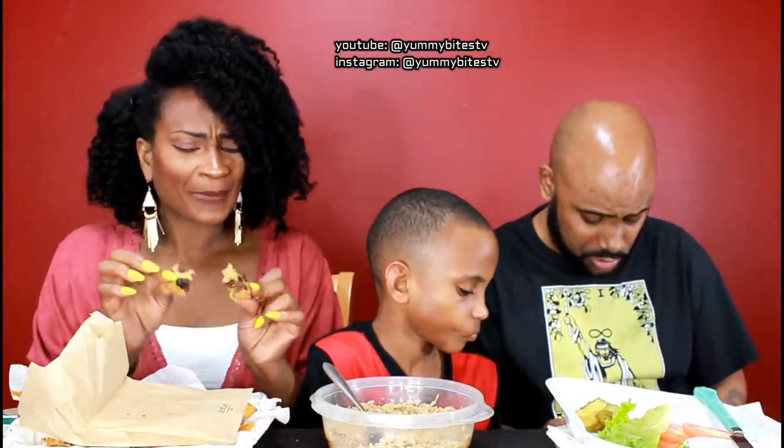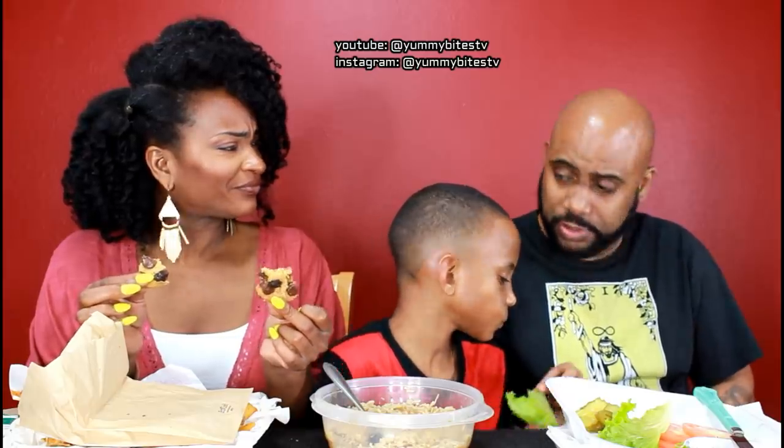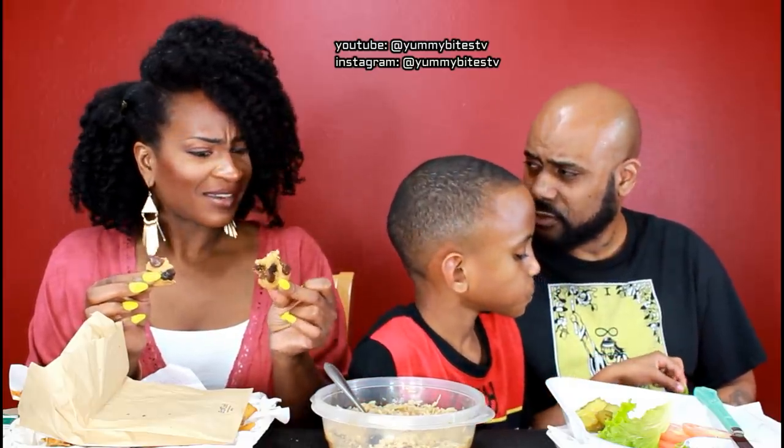I never tasted a chocolate chip cookie that tastes like Chips Ahoy. I don't know why you keep saying that. But it's fresh though. Don't get me wrong, it just does not taste like Chips Ahoy to me at all. It just tastes like a good homemade chocolate chip cookie that somebody put their foot in.